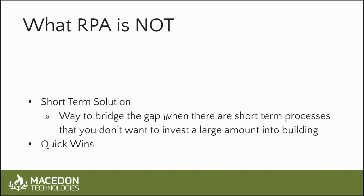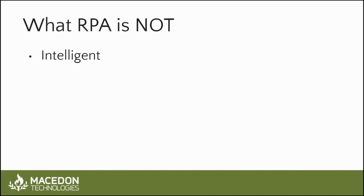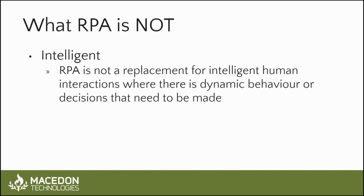But looking at the flip side of exactly what that is, let's take a look at what RPA is not. RPA is not, first and foremost, intelligent. With the buzzword status that RPA has achieved, and it being talked about in the same conversation as artificial intelligence, it can be a bit of a misconception that RPA is meant to replace some of your human workers. Really, RPA is not intended to be a replacement for intelligent human interactions with systems, where decisions need to be made based on different data and a widening range of data sets.